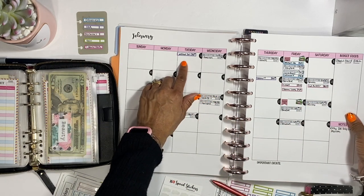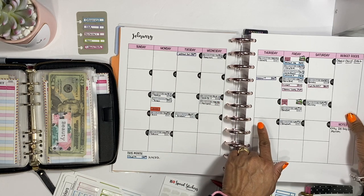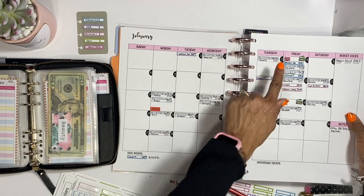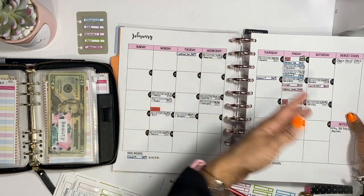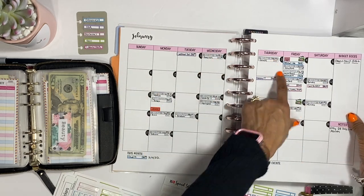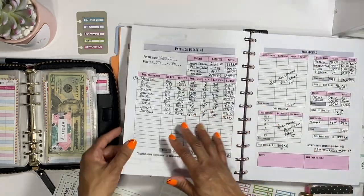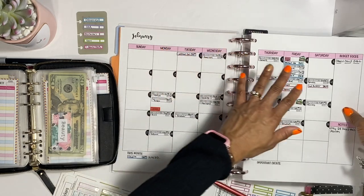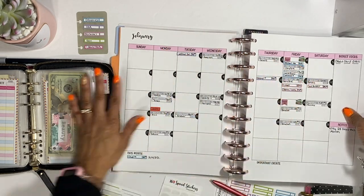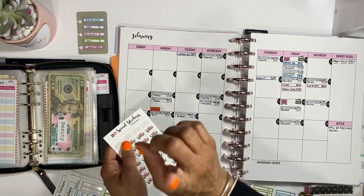Let's see. Like these days here would be considered no spend. But you might say, hey, Tina, you have a bill coming out that's Geico. Even though that's a bill, that's already accounted for over here. So that is already taken out of my paycheck budget. That's why I consider this a no-spend day, because it's not coming out of this cash envelope binder right here. So that's how I track it.